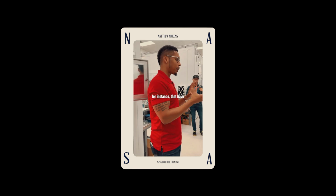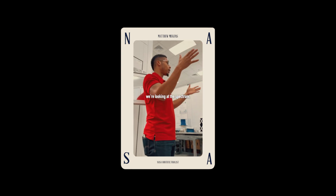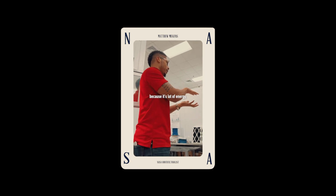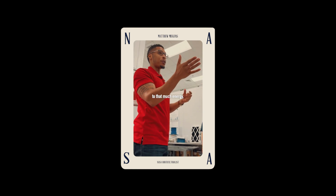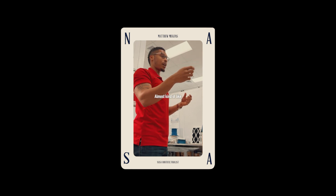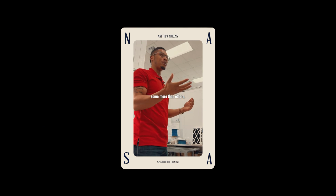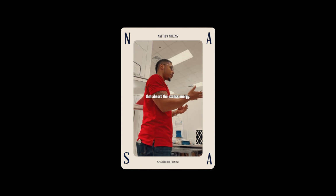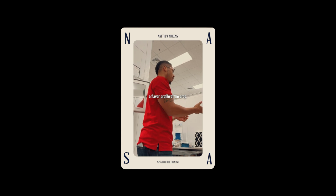There are recipes, for instance, that have very high energy. So for instance, we're looking at the spectrum. Higher energy is more towards blue. When the plants see a lot of blue light, they stay short because it's a lot of energy, and there's only so much that they can take. So when they're exposed to that much energy, they start protecting themselves. Almost kind of like when we go out to the sun, our skin starts to tan. Some tan more than others, but plants also produce these pigments that absorb the excess energy. And so those pigments actually can change the flavor profile of the crop. And that's one way to do it.